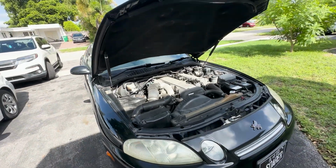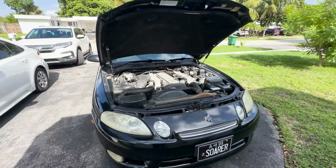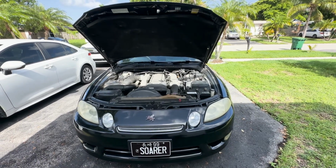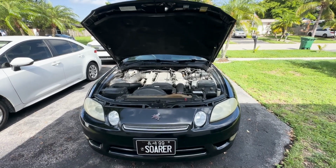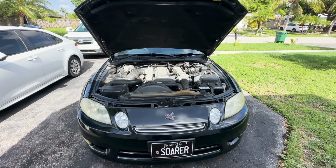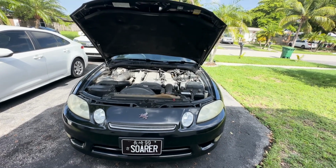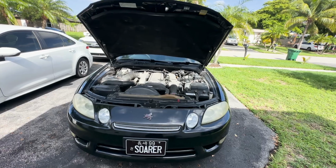So excited for this build, guys. You don't even know. Like I mentioned before, I had the GS300 with the 2JZ-GTE VVT-i swap in it, and I was really looking forward to building my first Toyota or Lexus. Yeah, bummer that never really came about.